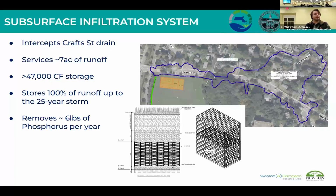Now, this drain services about 7 acres of area, both pervious and impervious. And we're designing the system to accommodate the 25-year storm. So it's going to have about 47,000 cubic feet of storage during heavy rain events. And we're expecting this to remove roughly about 6 pounds of phosphorus per year.